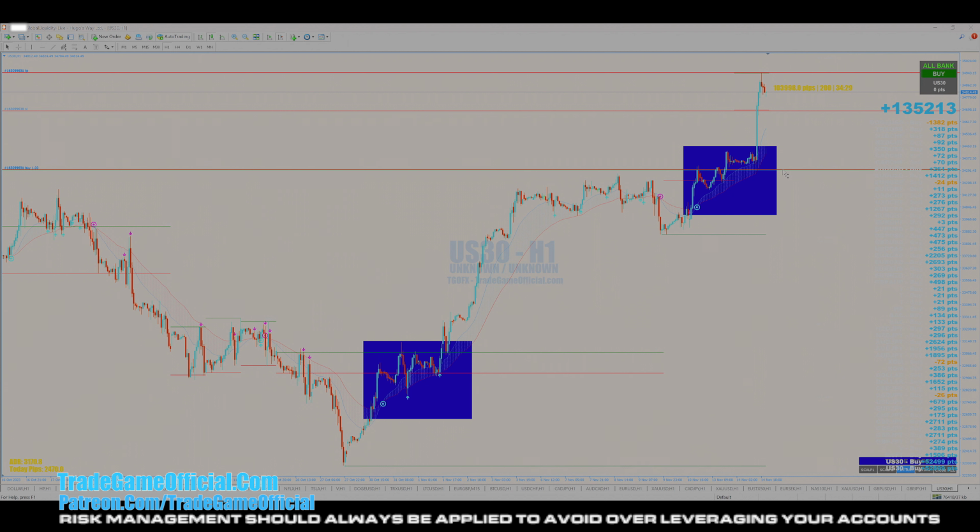If I'm wrong, I'm going to be wrong for a little bit of pips. If I'm right, I'm going to be right for a lot of pips. If you pay attention to the right-hand indicator, you'll see how many trades I count out. Pay attention, people. 1, 2, 3, 4. Only 4 of these trades are currently not in profit. Understand, out of 70-something trades, and I counted 50 for y'all. So out of 50-something trades, only 4 are not in profit. It's because of the risk management.